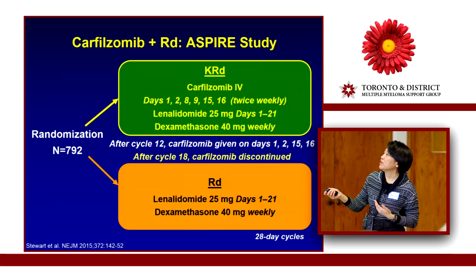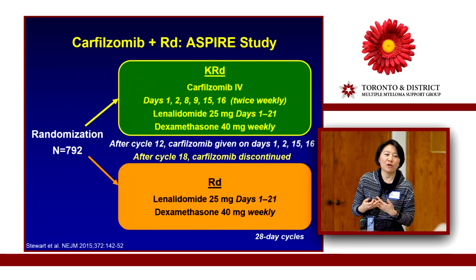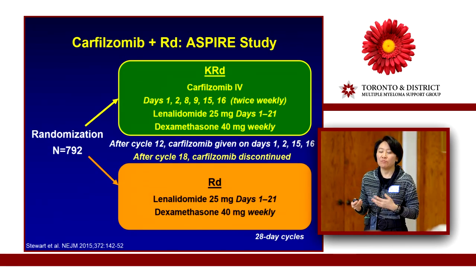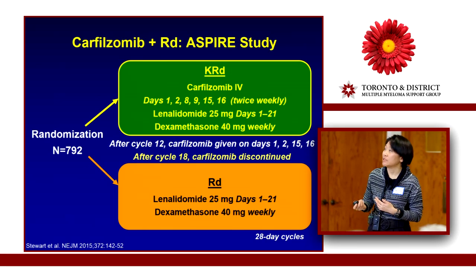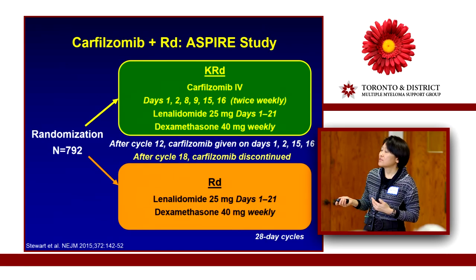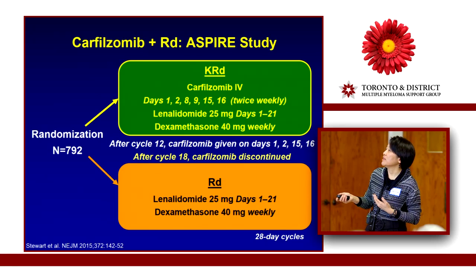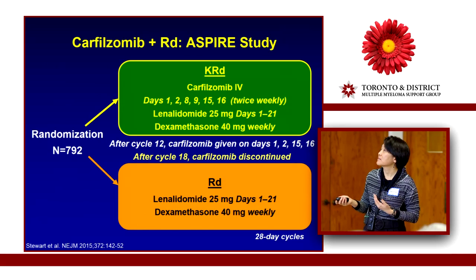And then after a year and a half, the carfilzomib part stops, and then you just keep going with the pills. So it's just hard to do for the first year primarily, but it does mean that you have to be very tied to the hospital. Whereas RevDex is just pills alone. So there is a definite improvement in convenience with RevDex.